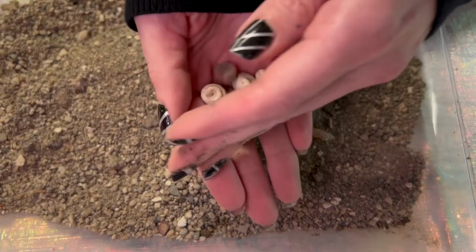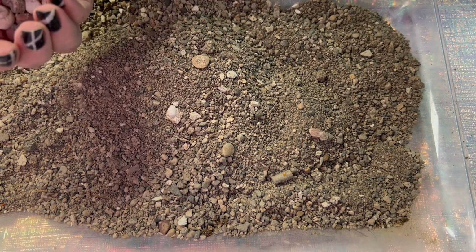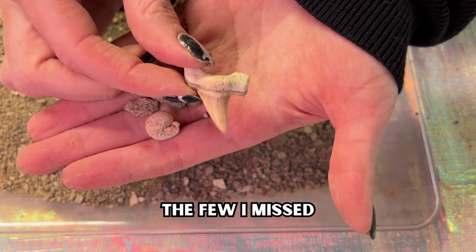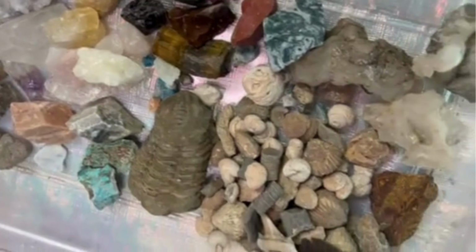All right, I'm going to roll through, make sure we haven't missed anything significant, and then I'll show you all the rocks that we got out of this bucket together. Here are the results from bucket number 1. Overall, I'd say pretty good. Decent haul. Pretty pleased.